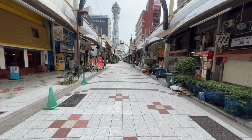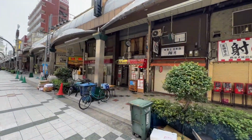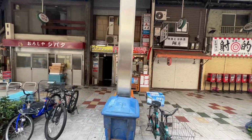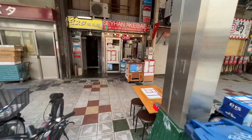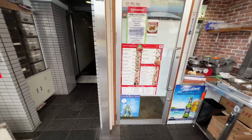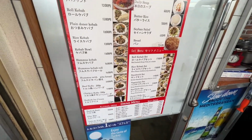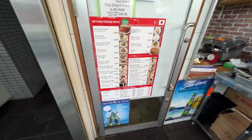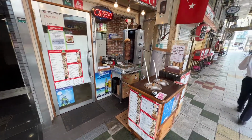Lots of stuff here. There's a Turkish place, it looks like. So here's a Turkey. You get something. Do they sell lahmacun? I wonder. Different types of kebab, hummus, sausages. Doesn't look like it. Butter rice, but Turkish ice cream.